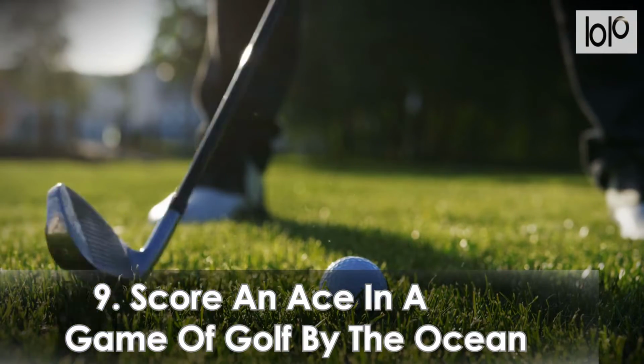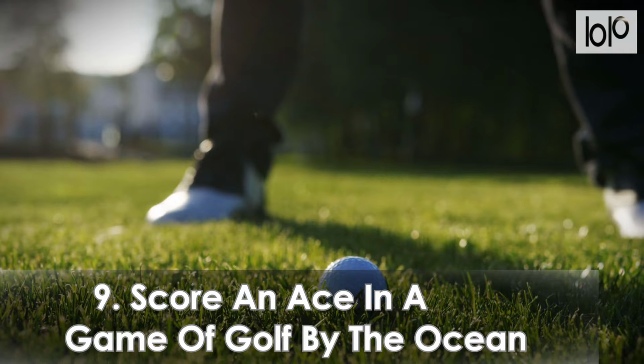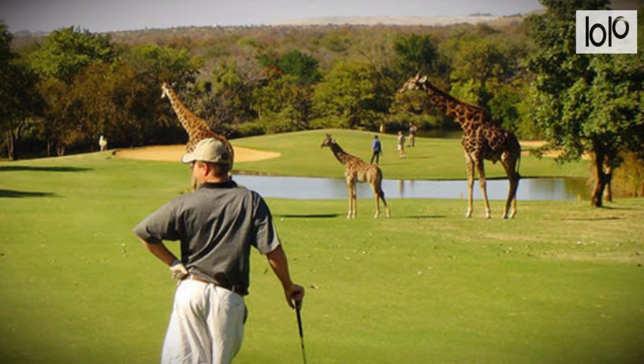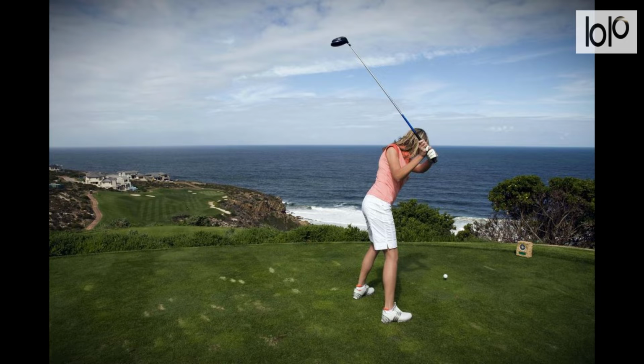Number 9, score an ace in a game of golf by the ocean. South Africa is home to some of the top-class golf courses in the world. And while many visitors to the country come for an excellent safari, many also combine the thrill of spotting a wild animal with a leisurely stroke play under the African sky. Getting your golf game on is no problem with the number of golf courses in this country.